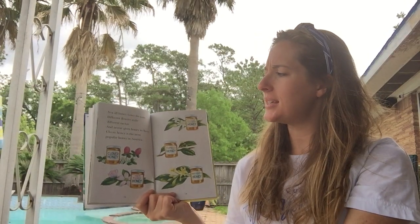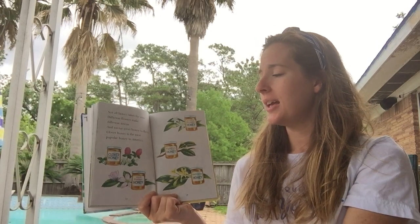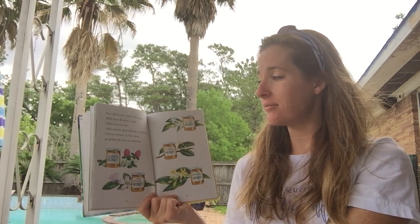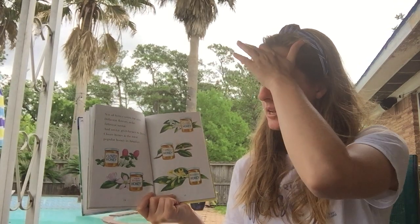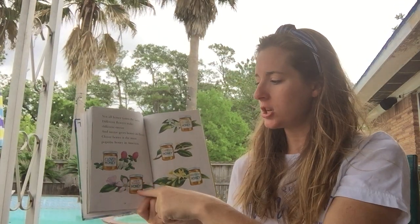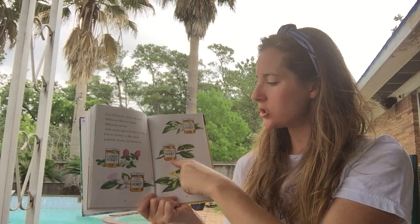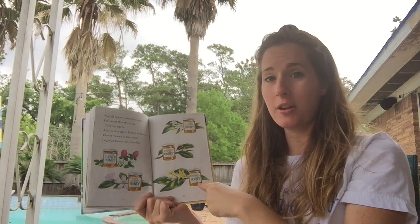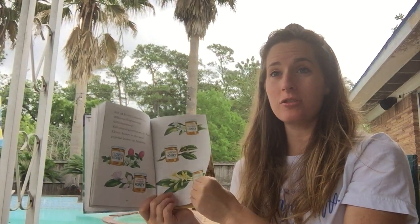Not all honey tastes the same. Different flowers make different nectar. And nectar gives honey its flavor. Clover honey is the most popular honey in America. There's also apple blossom honey, orange blossom honey, tupelo honey, and avocado honey. I wonder how many kinds of honey you can find at the grocery store.